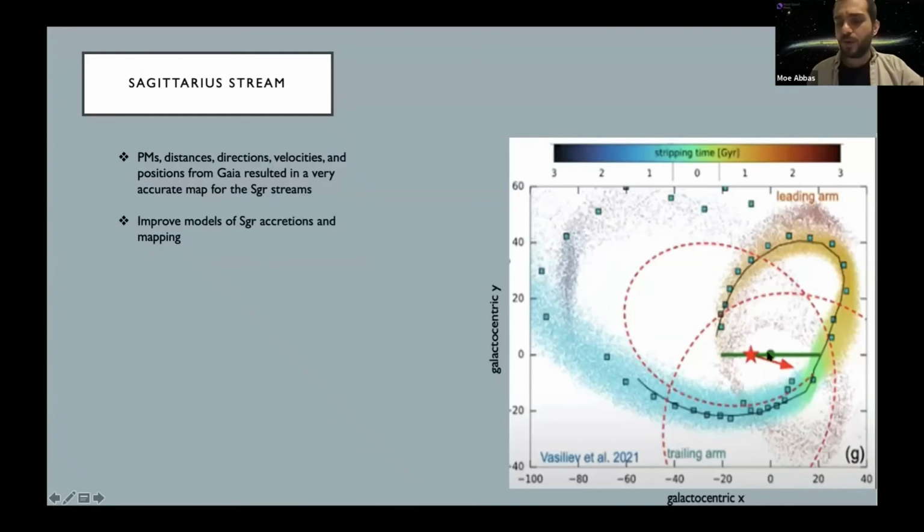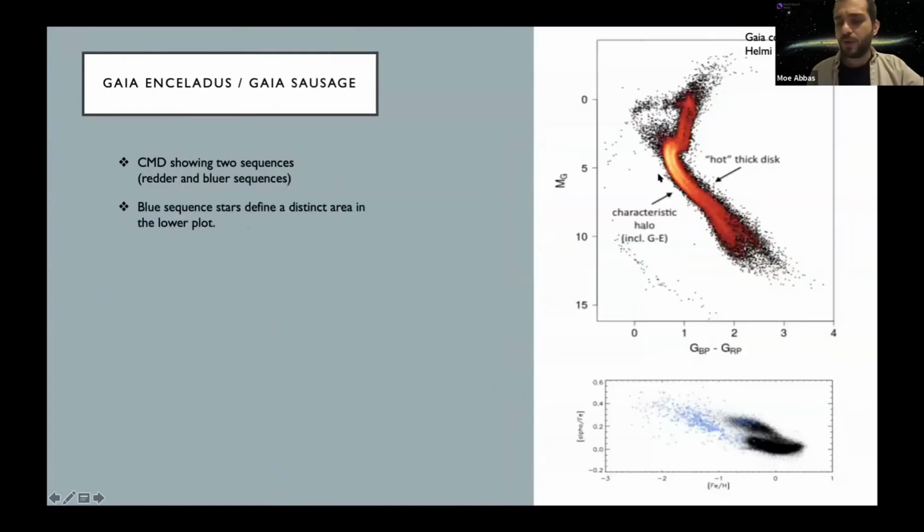This is the Milky Way right there. This is where the host galaxy, or the dwarf galaxy, was located. This is the leading arm of the galaxy, which is leading the accretion process, and this is the trailing arm right there. And this has all happened in the past 3 giga years or so.